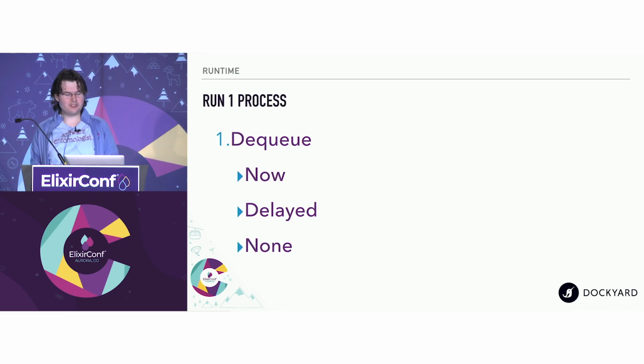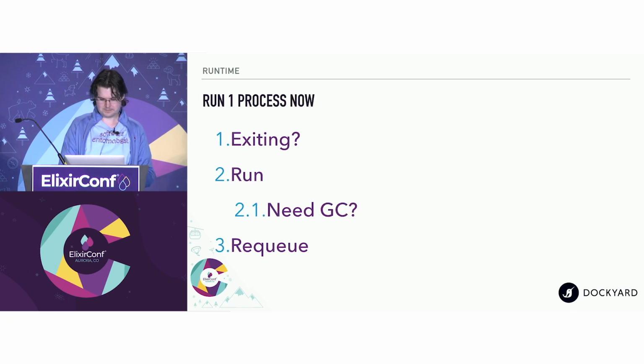When we try to dequeue a process from the run queue, there can be one available to run now. The next process has a low priority, so it is delayed and we check again. Or there's no process to run, such as when they're already in a receive block. We actually signal this back, and that's how we're exiting the scheduler loop early.